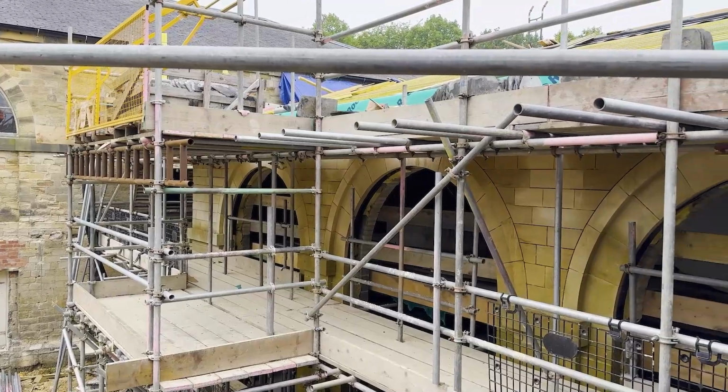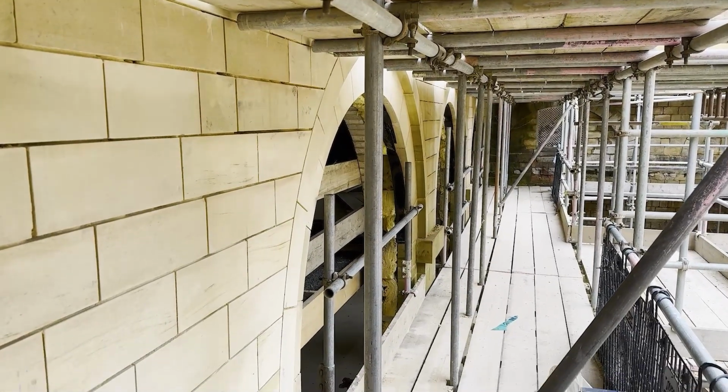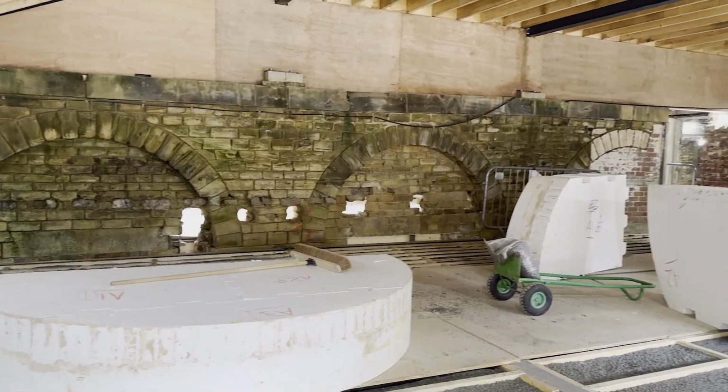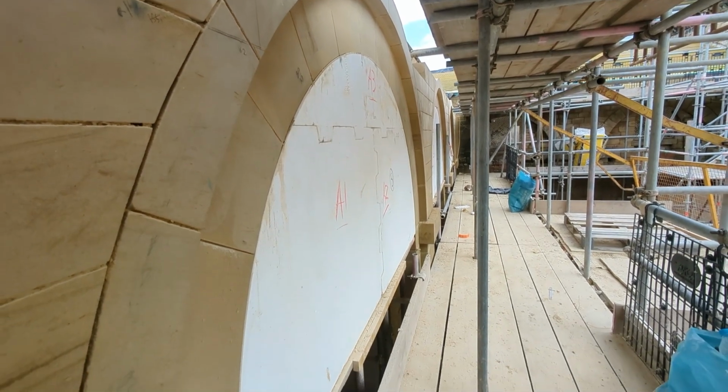The kitchen extension has been roofed in new material to complement the new stonework used in its construction. When the scaffolding is removed, the extension will be an obviously new addition to the stables, but sympathetically designed to fit into its heritage setting.